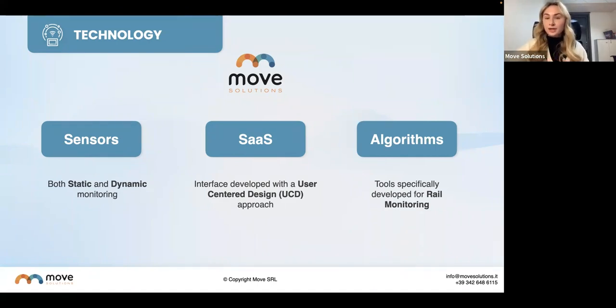Also, we have software as a solution. We have an interface developed with a user-centered design approach. What's important about that is that you don't need to have a deep level of understanding of data. We have all of the raw data, but we have all of the tools, algorithms and functions to give the data to you in the easiest to understand way. I will get into the platform later. I'm going to screen share the platform to show you how easy and simple it is to understand what's happening with your rail track.